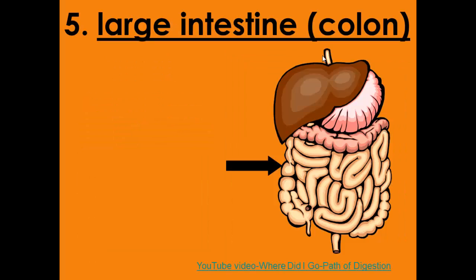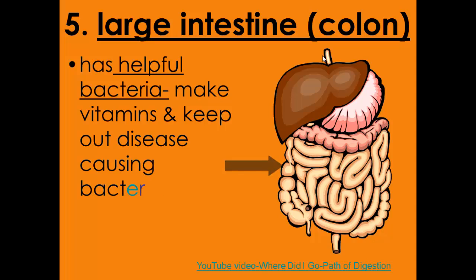The last step in digestion is the large intestine, the last organ. It's at the end of the small intestine. This is where the food that cannot be digested remains. This food waste moves into a wider tube called the large intestine. Most of the large intestine is also known as the colon.